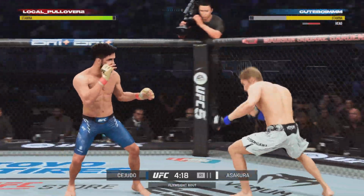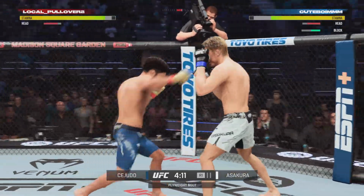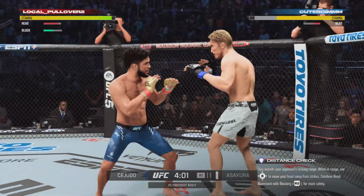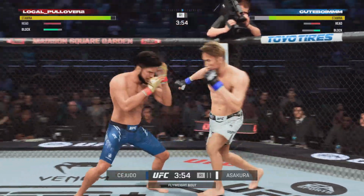Beautiful combination there. If you are teaching an up-and-coming fighter about throwing volume strikes effectively, you can do worse than watching the film on this. It's a master class, John. It's a master class in mixing up the target, mixing up the strikes, and ending your combination with the kick.